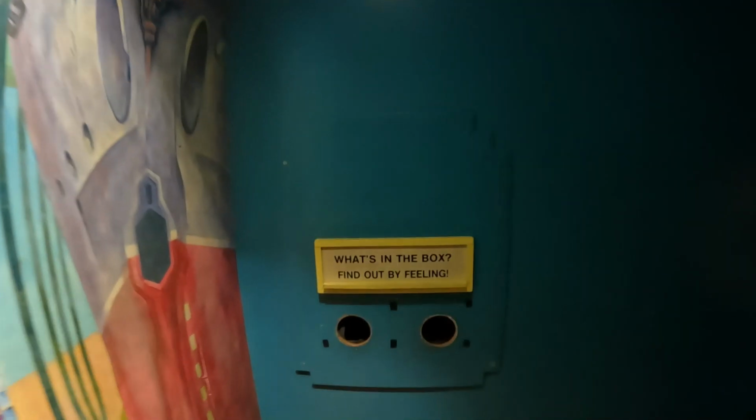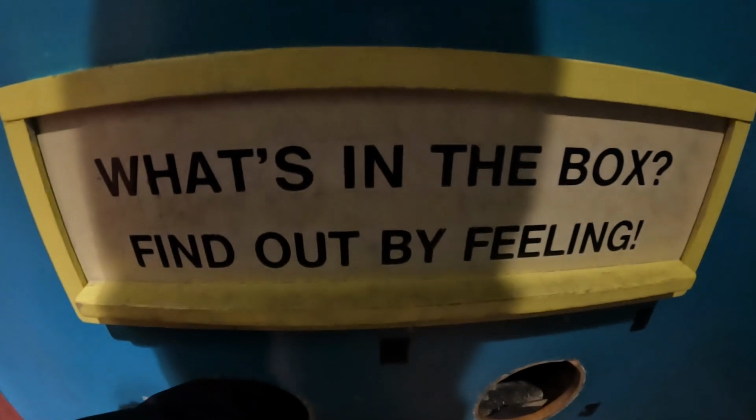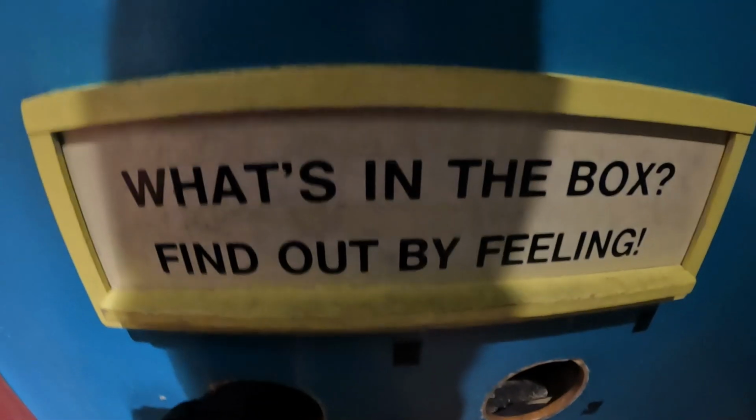What's in the box? Oh god. I always hate these. I actually have no idea what that is. What is that? Oh, it's a tyre. I always get nervous with those. It's going to be like a giant furry spider or something dreadful.